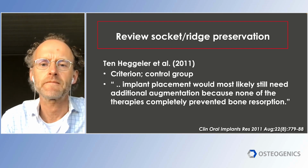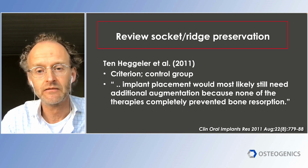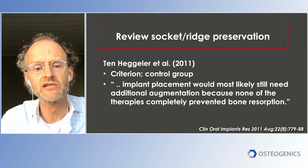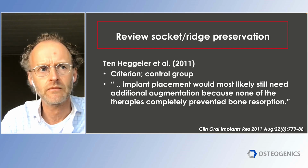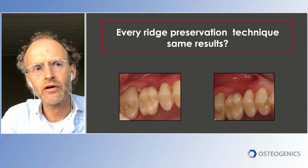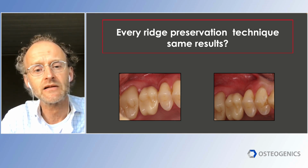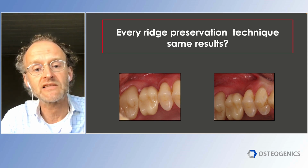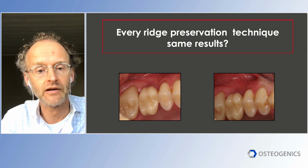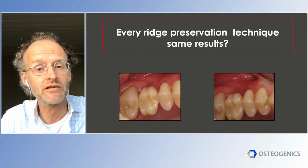And then I start thinking, isn't that odd? I mean, we're applying a technique to build up the ridge, preserve, and still we have to do additional augmentation. Doesn't make sense. Well, the nice thing of having a referral practice, you see all sorts of patients walking in. A patient, for example, like this. Ridge preservation has been applied. The dentist placed the implant, but still we see a massive collapse of the tissues. So does every ridge preservation lead to the same results? We can wonder.